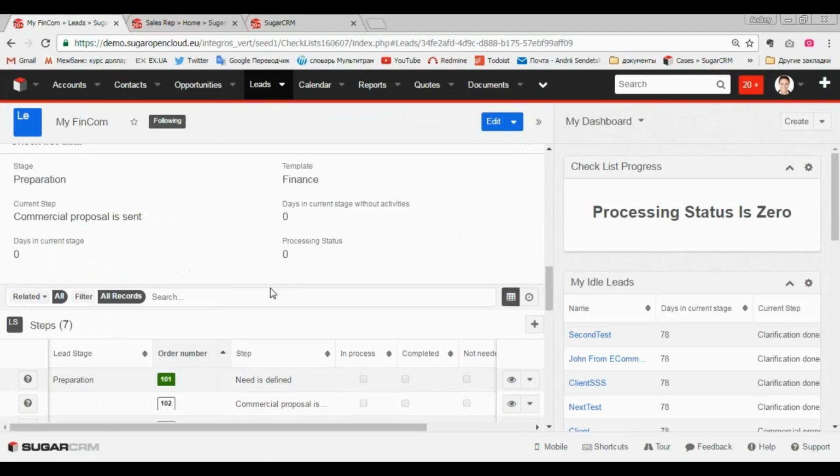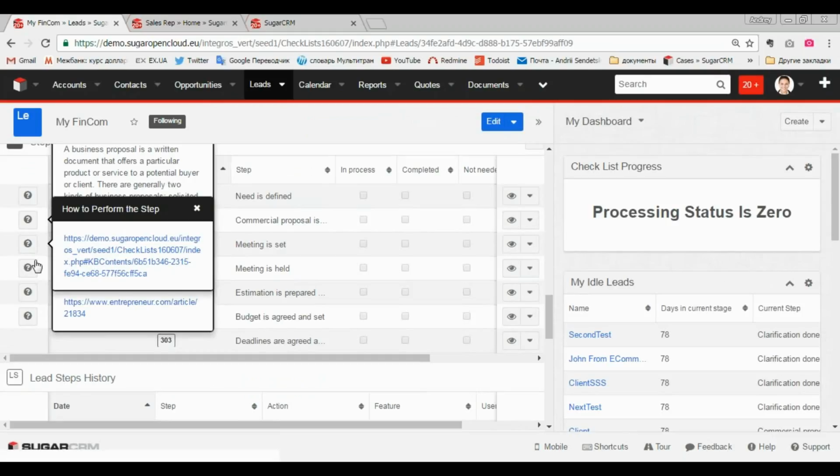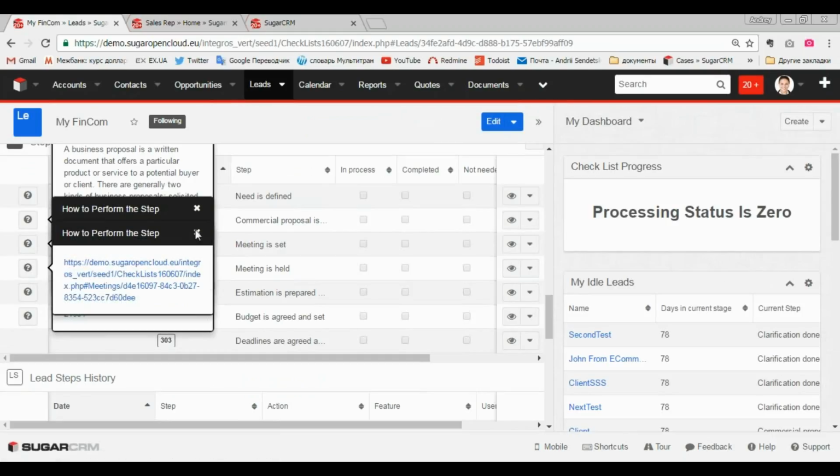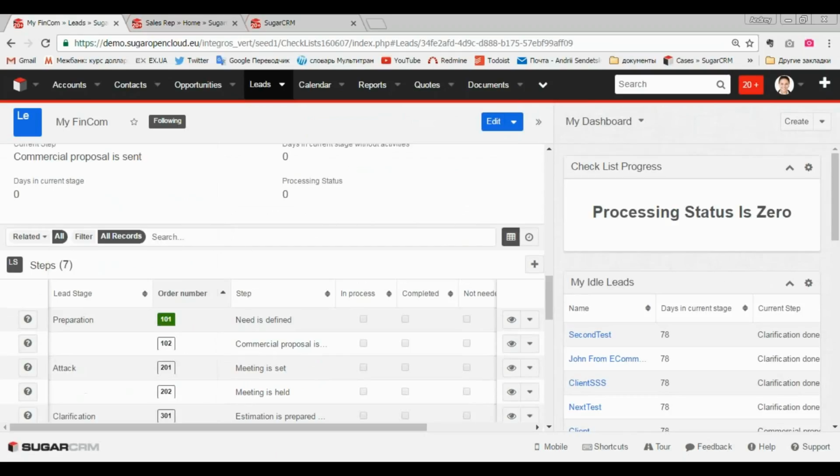Besides, there I can have a link to internal or external resources, a link to a knowledge base, or even to another object of Sugar. So now I know how to process this lead, and if I do everything correctly as the checklist says, I'll convert my lead into an opportunity. As you see here, the first step is highlighted in green for me.